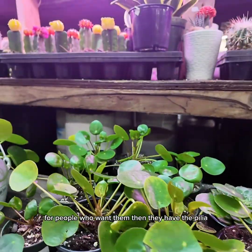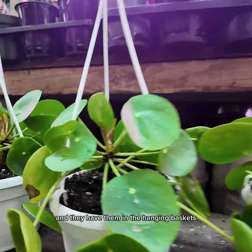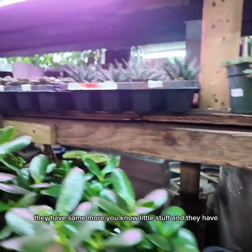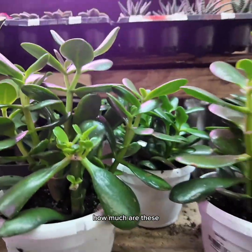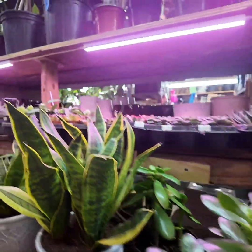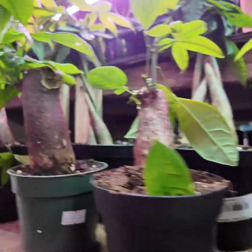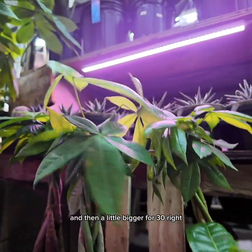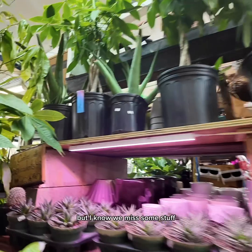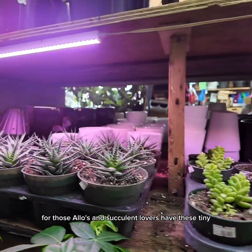Then they have the pilea. These are 15. And they have them in the hanging baskets, and those are 25. Right? They have some more, you know, little stuff. And they have, how much are these? These are 25. Snake plants, some more tiny cute money tree, $15, and then a little bigger for 30, right?